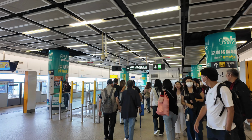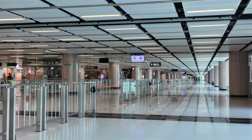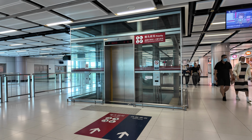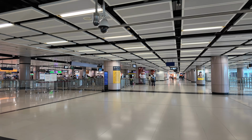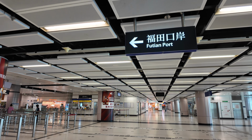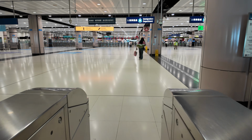Once we're at the station, everyone gets off and heads downstairs. The lower lobby is big and bright. I suppose it's not surprising since Lok Ma Chau is a relatively new station. There are a number of shops and also restrooms. The station is integrated with Hong Kong Border Control. The CIQ facilities are located in the hall right outside of the fare gates.